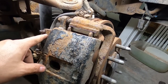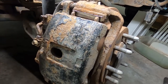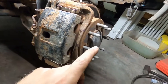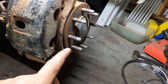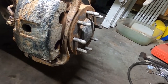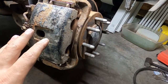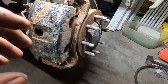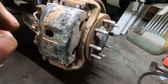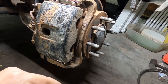Open up the bleeder valve, let some fluid puke out so that if there's any built up pressure, or maybe the calipers weren't working properly, it allows it to do that. I got to put the wheel back on. Once I have the wheel back on, hopefully, as long as there's no issues, this should be done. So I'm going to put the wheel back on and go for a test drive. If everything's good, that'll be the end of this video. If not, then it may either be a continuation of this video, or it will be a part two into figuring out what further could be wrong with this.